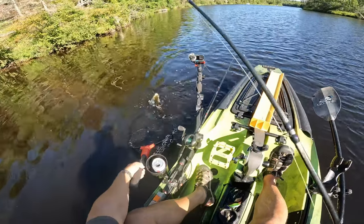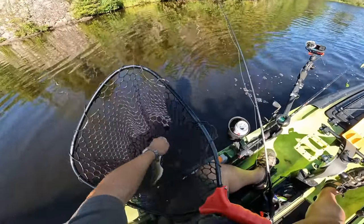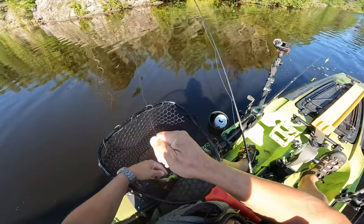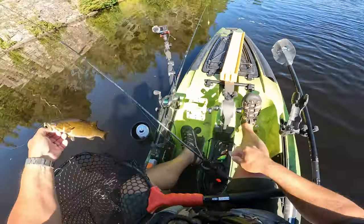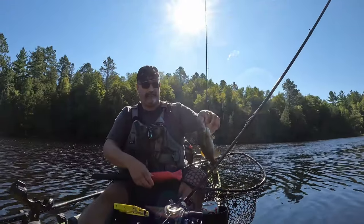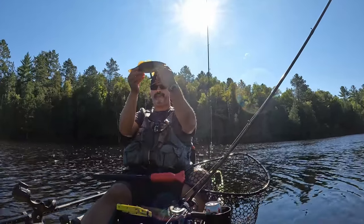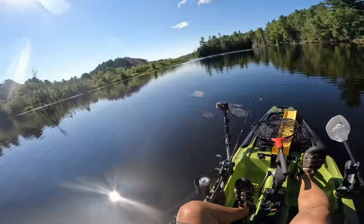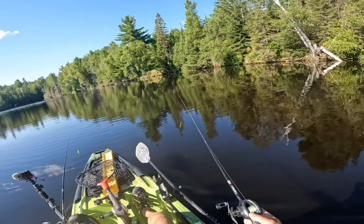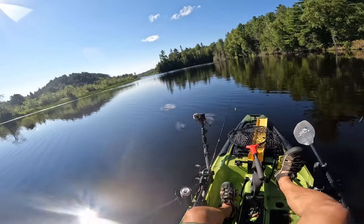Scrappy ones. Though, holy shit. As I got closer to the dam, the scenery was just fantastic. And I did pick up quite a few fish here, but they're all dinks. There's the dam. Every single one. So I went a little further and then I turned around and started heading back.